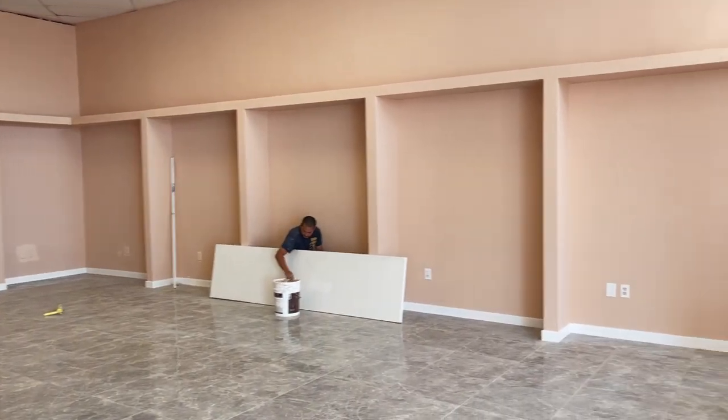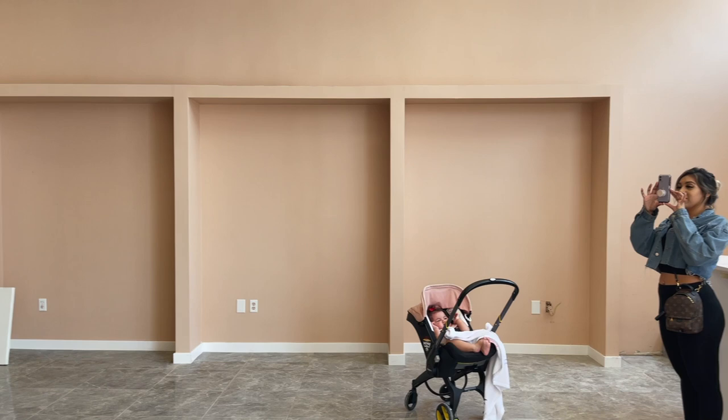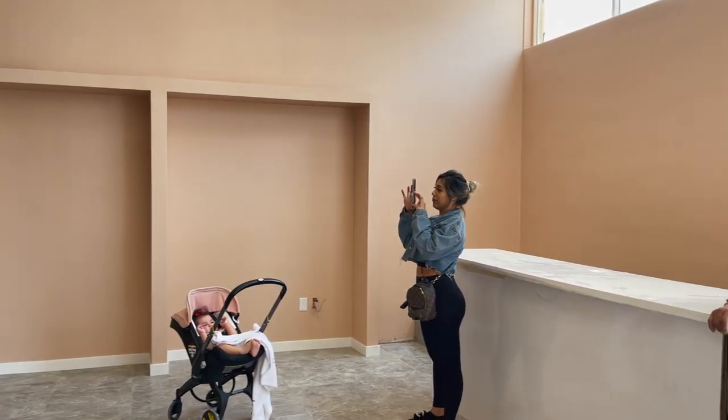We finally decided on the color, and that's Baby E right there in her little stroller. I'm going to show you guys what the whole store looks like, especially if you could not make it.